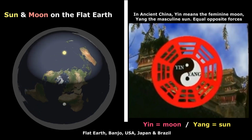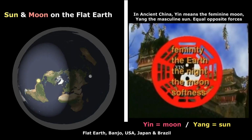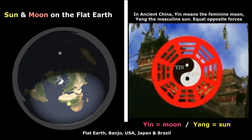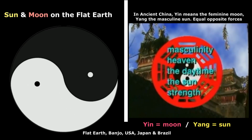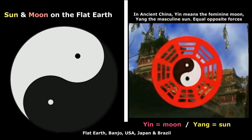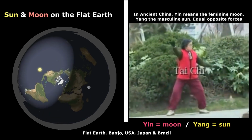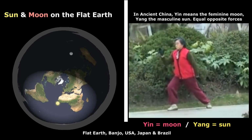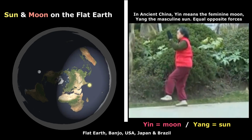Yin is the energy associated with femininity, the earth, the night, the moon, and softness. While in contrast, yang is the energy associated with masculinity, heaven, the daytime, the sun, and strength. Each morning in the parks and public places of China, older people are always seen practicing Tai Chi, an ancient art that seeks to balance yin and yang energies while building strength and agility. And the approach of balancing energy is employed in traditional Chinese medicine as well.